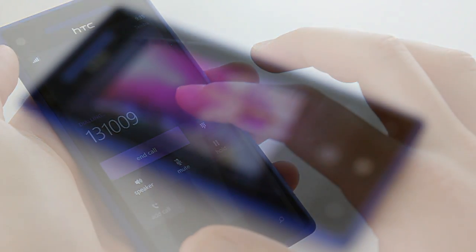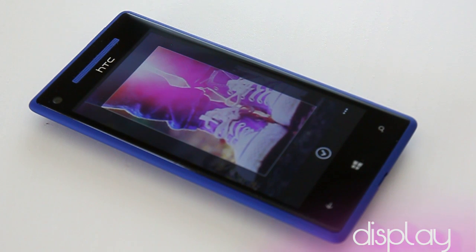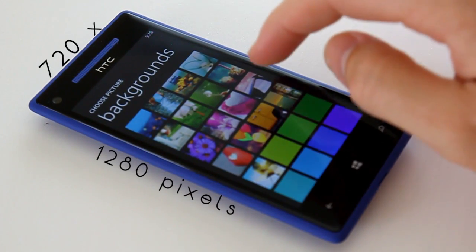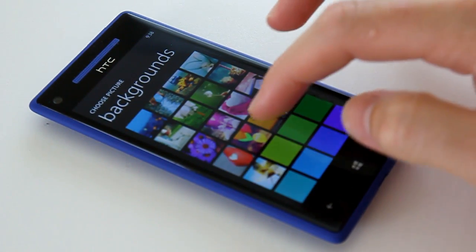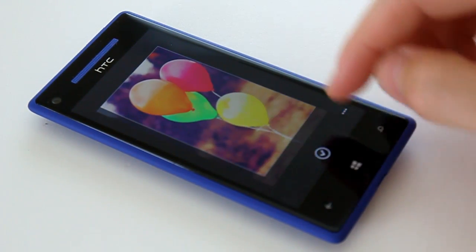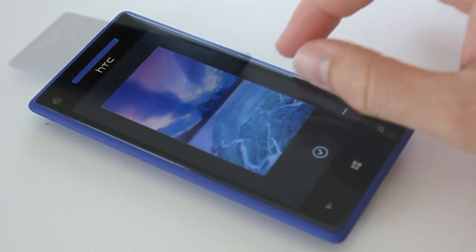I am thrilled that HTC came through with a pixel-packed display, which was distinctly lacking in old Windows phones. Sporting a 4.3-inch 720 by 1280 pixel Super LCD 2, the 8X has a higher resolution display than Nokia's offerings at 342 ppi. It has fantastic brightness and explosive colours that complement the high contrast nature of the OS.